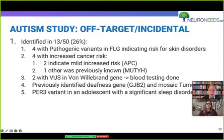There was 1 other with a previously known mutation. There was a mutation in MUTYH, and the family knew about that running in the family, and that was a cancer gene. 2 of them had a mutation in von Willebrand that suggests that there might be increased bleeding. 1% of the population has von Willebrand. You want to know about that before surgery. Blood testing was done in both of them. 1 of the cases had von Willebrand, and that's important if the patient has a car wreck or surgery. The other patient, the testing came out negative.